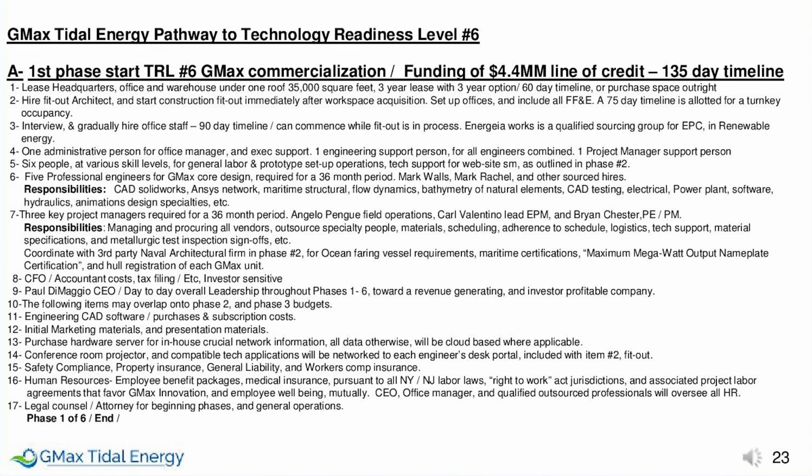GMax Tidal Energy Pathway to Technology Readiness Level 6. Section A, First Phase, starting at TRL 6. GMax commercialization and funding of $4.4 million line of credit. 135-day timeline includes the following.